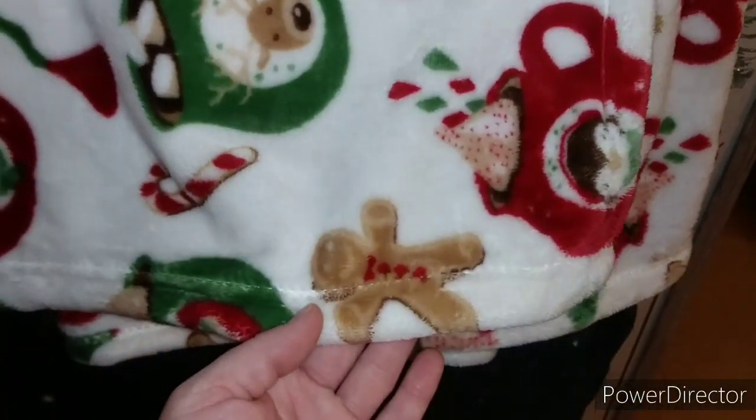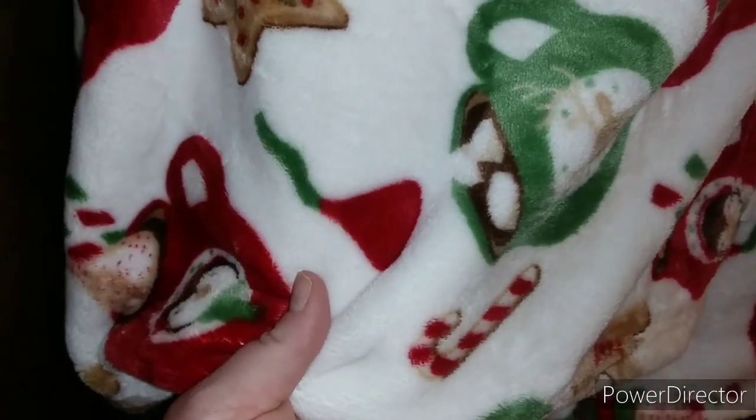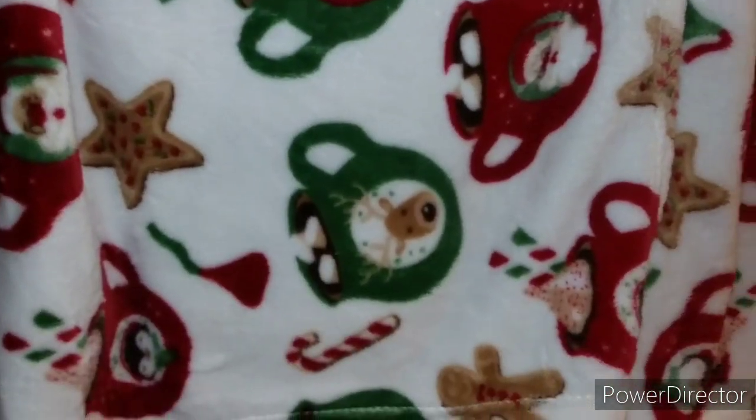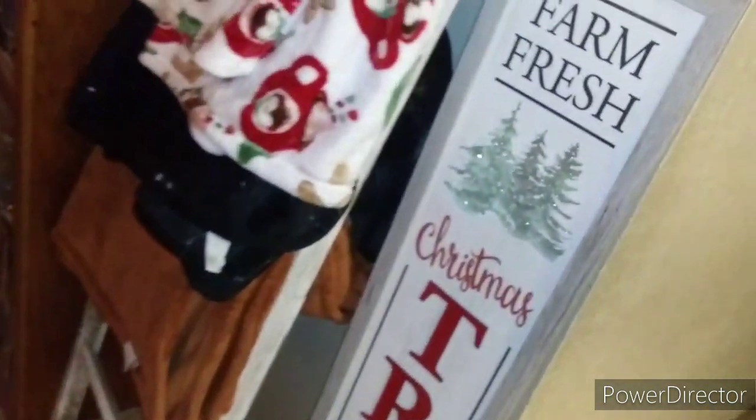And I love the little gingies on it, along with the hot cocoa mugs. And then it also has candy canes and Hershey Kisses on there. And I just love the little cookies that it has as well. So stinking cute. And then over here I have my Farm Fresh Christmas Tree sign. I actually picked this one up from Dollar Tree, and it was only $5 in the bonus section, and it's 48 inches long. So stinking cute. I love how it has the glitter on there.